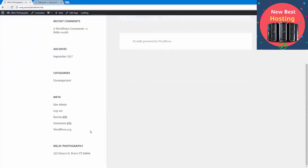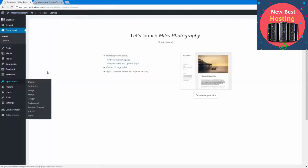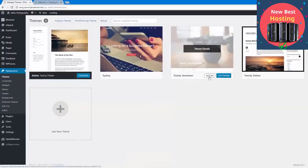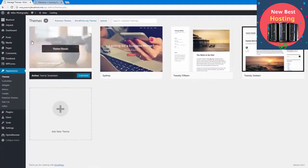And then when I go to my website, now it's using that theme. It looks very different now. So if I go back to appearance, I'll go back to 2017 because that's the one I think I want to use for this demo. It's a really good theme.